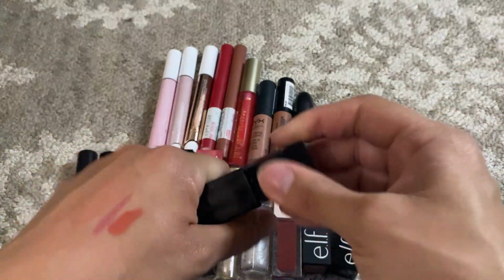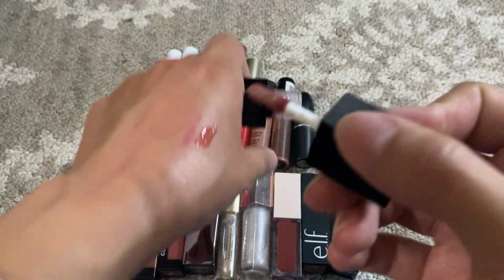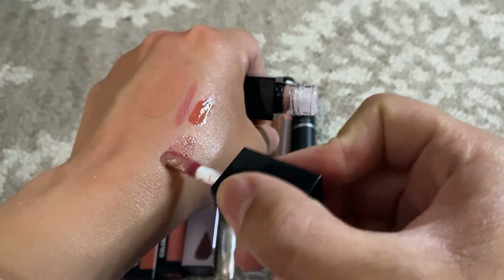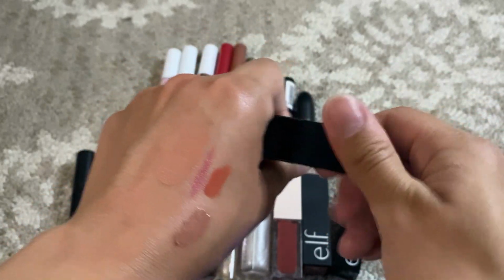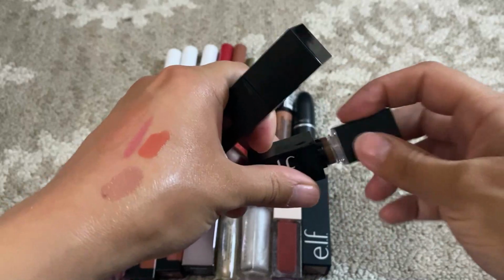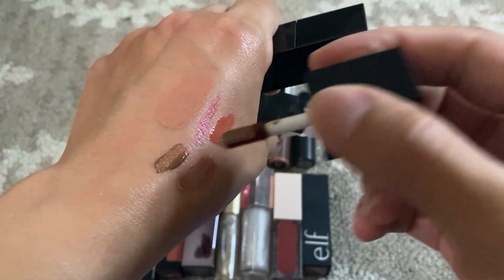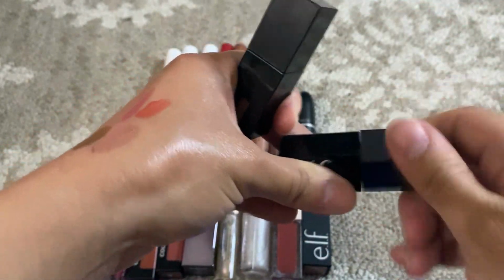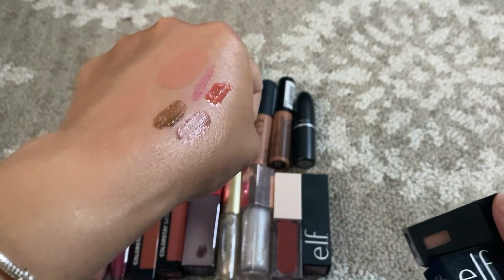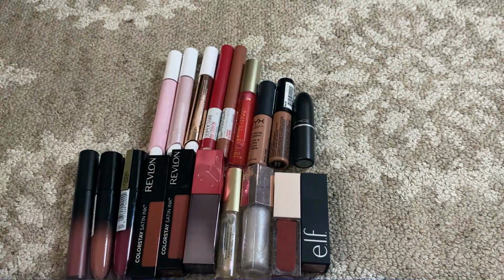These are my e.l.f. lip stains. I love these so much. This one is in Pinkies Up. I like this color a little bit more than the other one. It's more of a nude pinky shade, and this is more of a brown. This one is called Cinnamon Dreams. I do like it, it's different. These two here, so I'm gonna keep both of these.